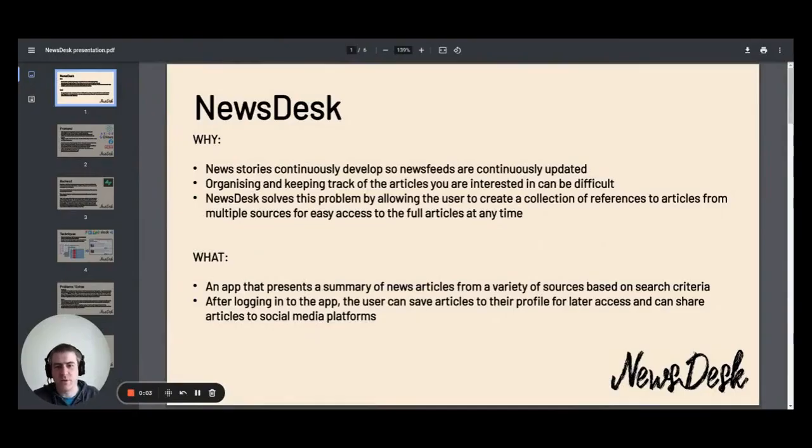So, why create NewsDesk? News stories are continuously developing, so as a result of that, news feeds are continuously updated as well, which means that organising, keeping track of the articles that you're interested in can be difficult. Chances are, if you go to a news website and try and find an article that you looked at an hour previously, chances are it's going to be further down the page, meaning it's difficult to retrieve and view. NewsDesk solves this problem by allowing a user to create a collection of references to articles from multiple sources for easy access to the full articles at any time.